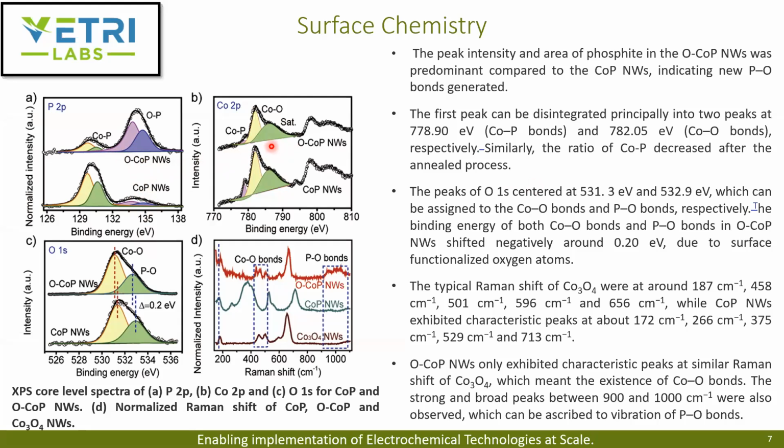Next, on the cobalt one, they have two peaks, and the first peak can be split into two peaks, which is at 778.9 eV, which is the CoP bond, and one is the cobalt oxide bond at 782.05 eV. Also, this ratio decreased after the annealing process.